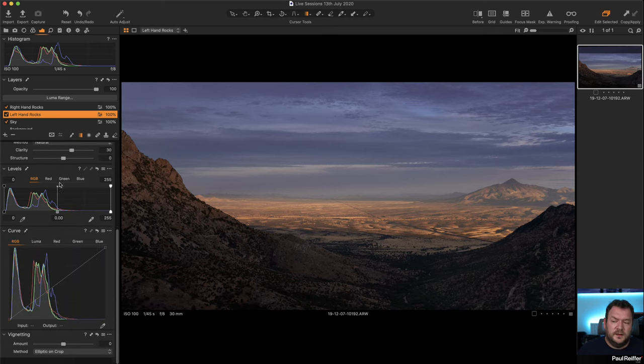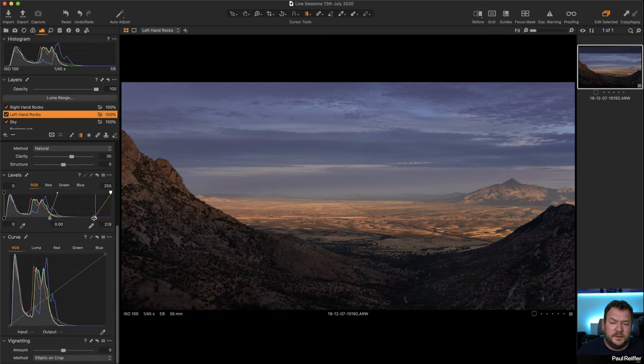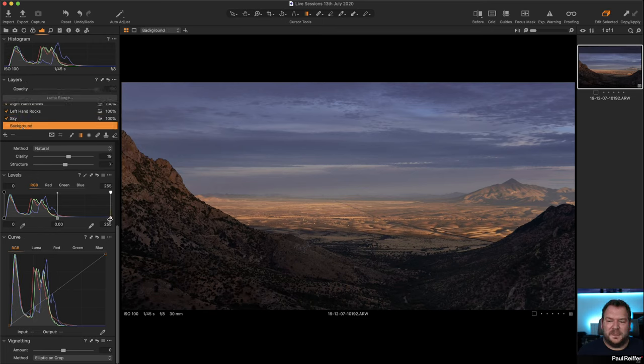We could pull our levels in. Make sure you're on the right layer. That was just affecting the levels on the left-hand rocks. So background, and let's pull our levels in. But I think you're going to lose some of the feel of this picture. It's going to go a little bit too harsh. Instead, what we'll do is use the curve. So we're going to leave the shadows exactly where they were, and we're just going to pop those mid to highlights up a little bit. We're just going to raise them a bit without pushing the shadows any darker.